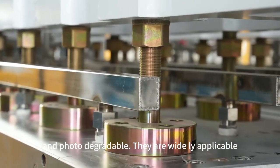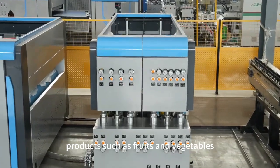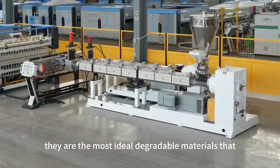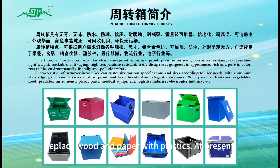They are suitable for the transportation and packaging of products such as fruits and vegetables, fresh products, food, precision instruments, and auto parts. At present, they are the most biodegradable materials to replace plastics.